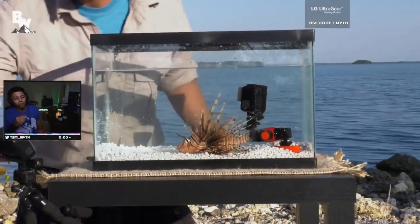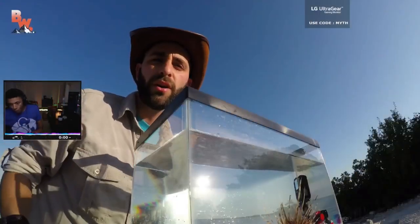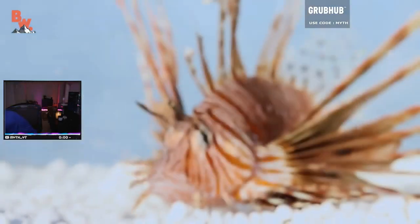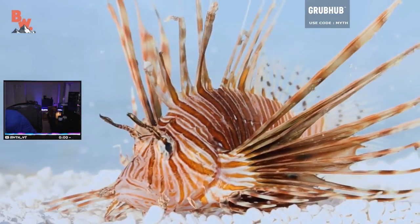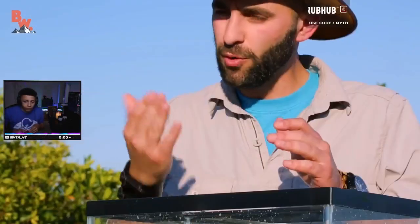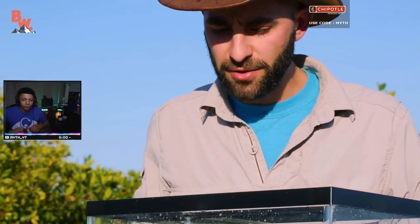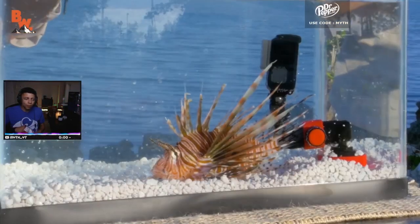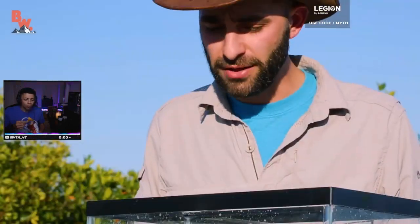It is time. GoPro is officially rolling. Okay, now I'm gonna pick the fish up from the front of its jaw, and then I'm going to drop my hand on top of the spikes. Now, I may be spined in the process of getting it out of there. If that happens, I'm just gonna run with the scene, okay? Depending on how bad it is. I don't know what's gonna happen.